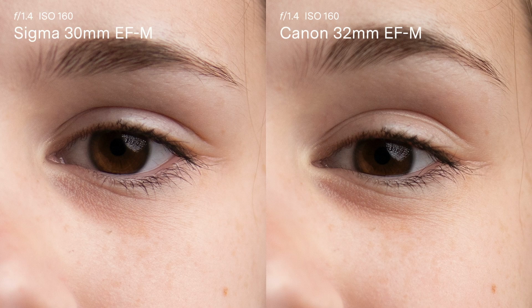For these portraits, I focused on my daughter's eyes, so let's take a closer look at their relative sharpness. With both lenses, her lashes are nice and sharp. Again, these were shot wide open at f1.4, so the depth of field is razor thin. That's why her eyebrows are a little blurry, but her lashes are in focus.